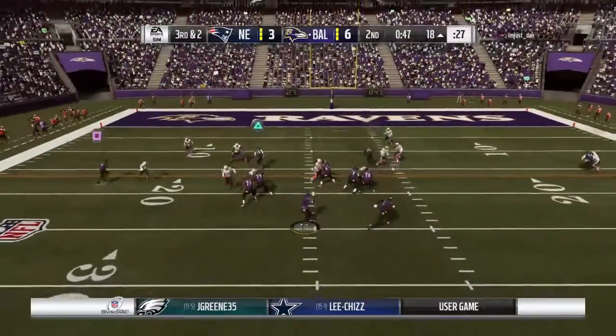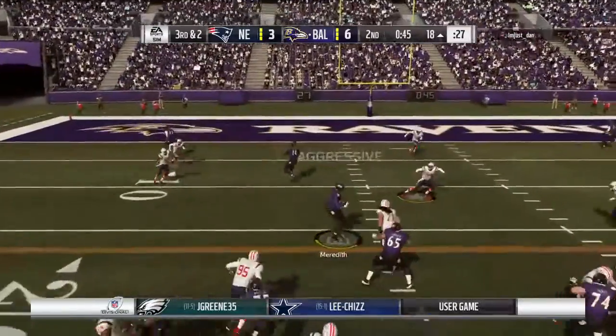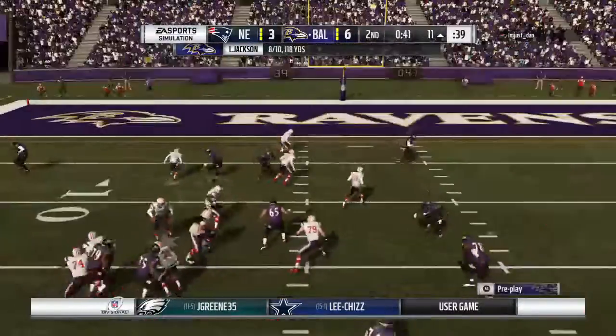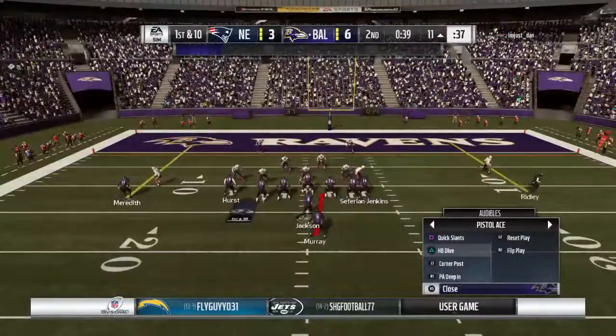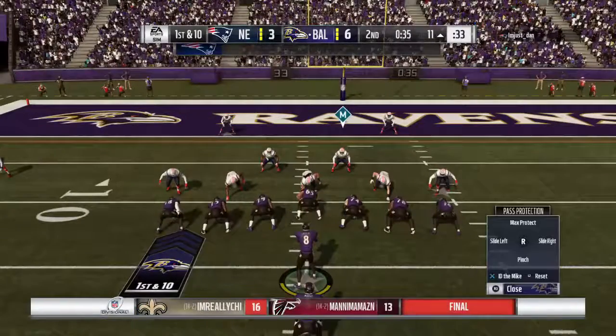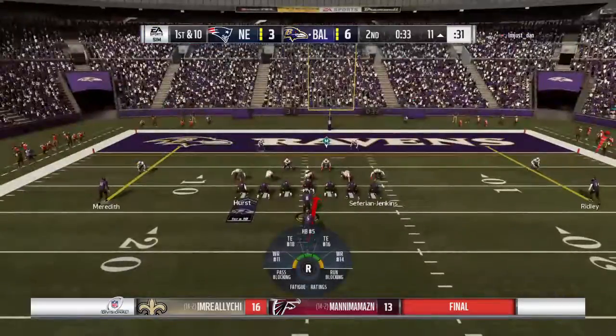3rd and 2. Here's Jackson. That's complete to Meredith. And he gets the first down yardage before he's brought down just outside the 10 at the 11. Call it a gain of 7, and it gets him a new set of downs.